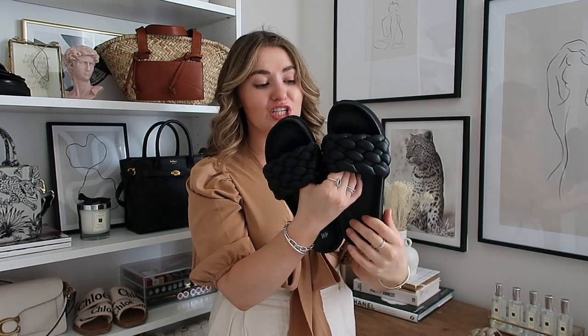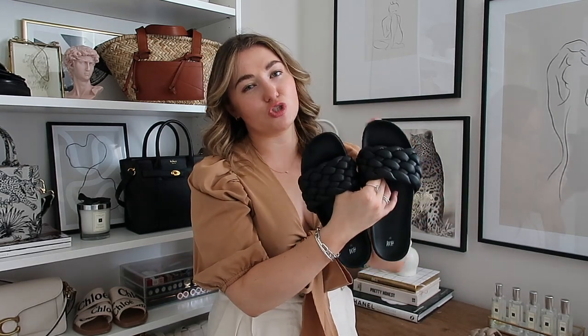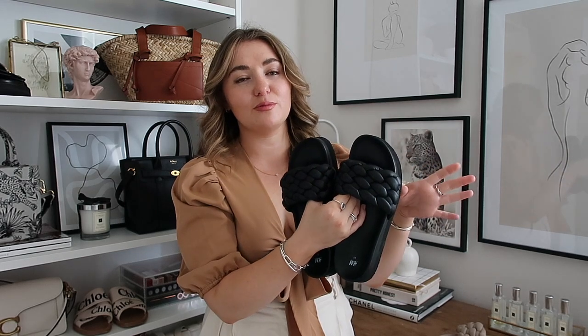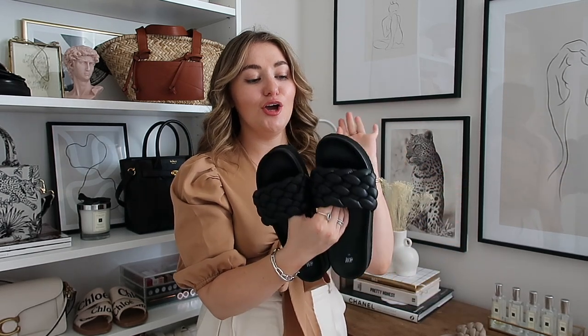They're really squishy underneath, which I have found sliders can be hit or miss in terms of squish. Some sliders can be rock hard. I'm not a Birkenstock kind of gal. I don't know how people find them comfortable. I find they don't even bend when you walk and I hate that. So I really like them.